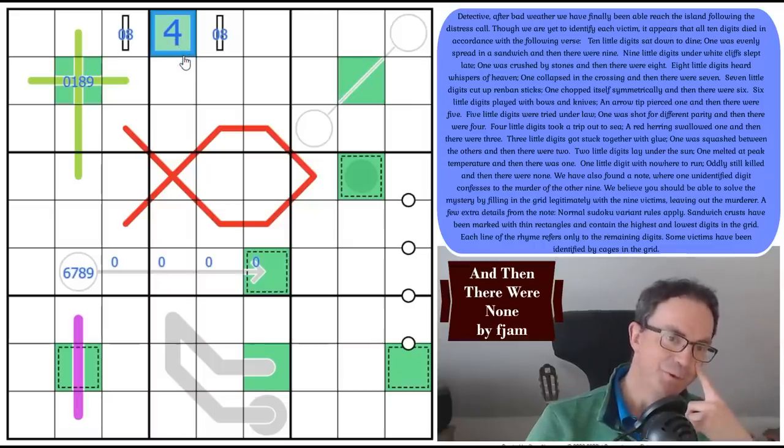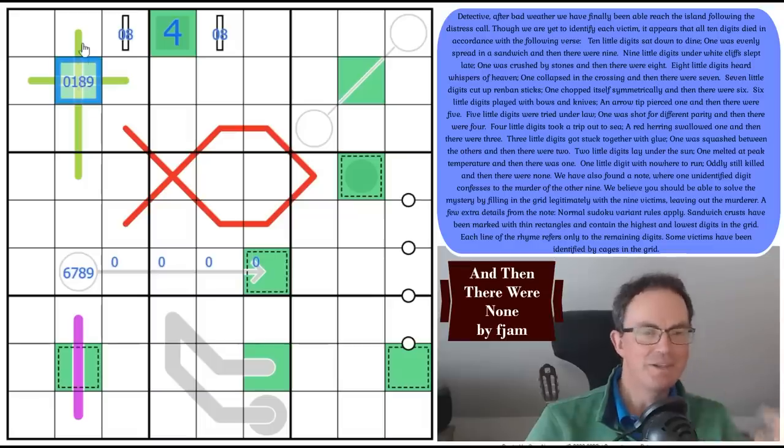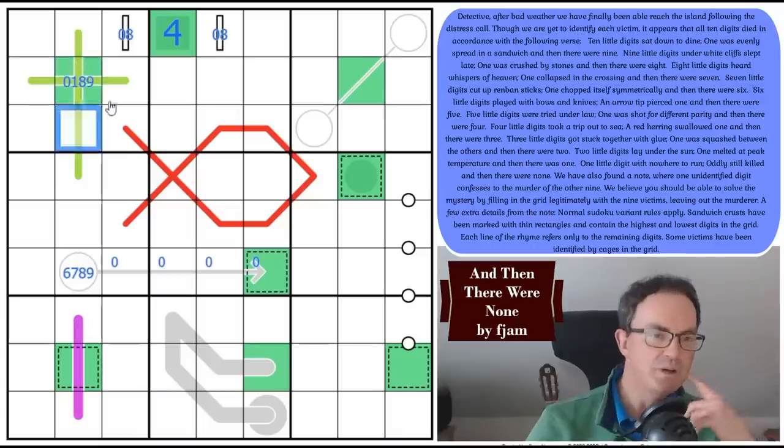If you kill a 4, does that mean that this can't be... If that's an 8 now... No, that's fine, isn't it? 8 works okay. You could have 0, 1, 2, 3 there. You don't use a 4 in 0, 1, 2 and 3. And then if that's 9, that still has to be 0, 1, 2 or 3. If that's 0, we don't need a 4. If it's 1, we don't need a 4.